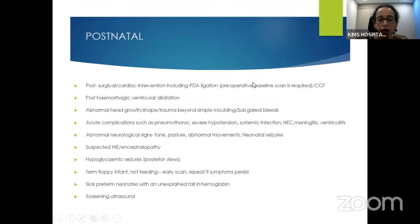Like a baby who has undergone PDA ligation, or the baby is in congestive cardiac failure needing multiple inotropes and blood products, baby is sicker on ventilatory support, post hemorrhagic ventricular dilatation, any abnormal head growth or shape or trauma at the time of birth beyond simple molding, and any subgaleal bleeds.